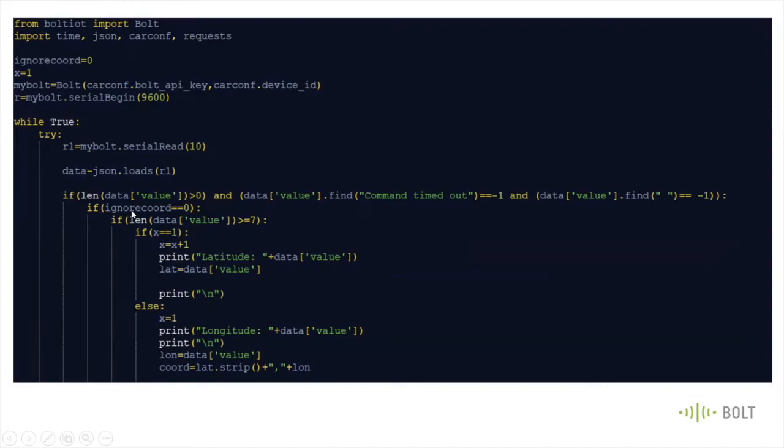Now, when a latitude or longitude value is retrieved, it must be a set of 7 digits, minimum 7. If it's less than 7, it means it has been broken up into 2 parts. As I told you, due to a transmission error, the string may be broken up into 2 parts. So if it's greater than or equal to 7, that means the string is okay. We can proceed with the transmission.